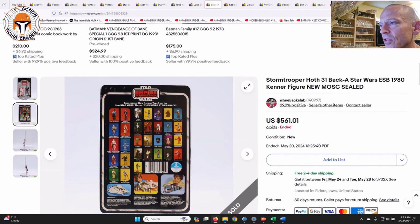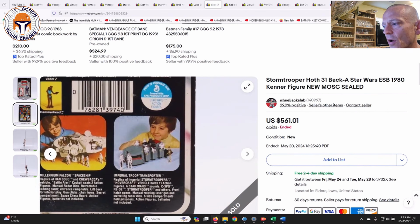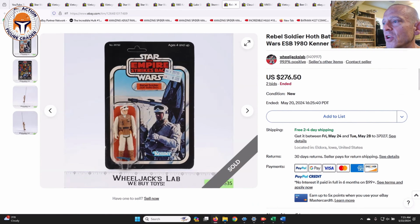There's some scuffing on the back of the card. You can see right here at the upper left, there's scuffing. I think that holds it to an overall 80 pretty easily. So still, $561 for a Hoth Stormtrooper, that's a pretty good deal.